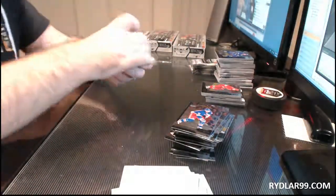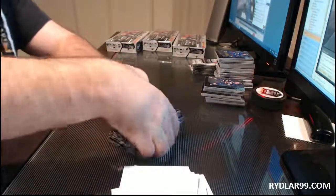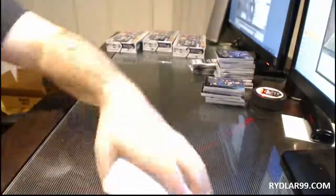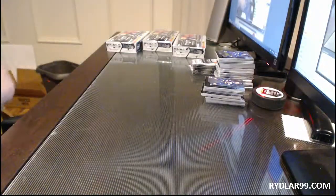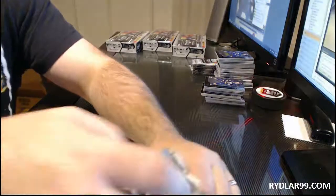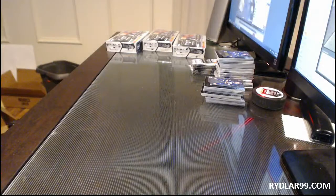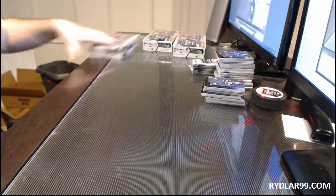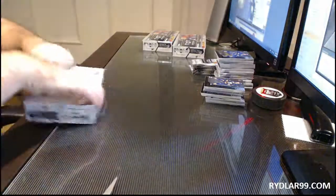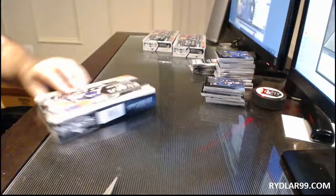Zemgus, Girgensons, and Grigorenko. The main rookie we have not hit. Gallagher, I think. No, wait, we hit the Gallagher, I think. No Gallagher. Gallagher, Yakupov, Barkov, and McKinnon have not popped up yet. We've had doubles of Galchenyuk, I believe.